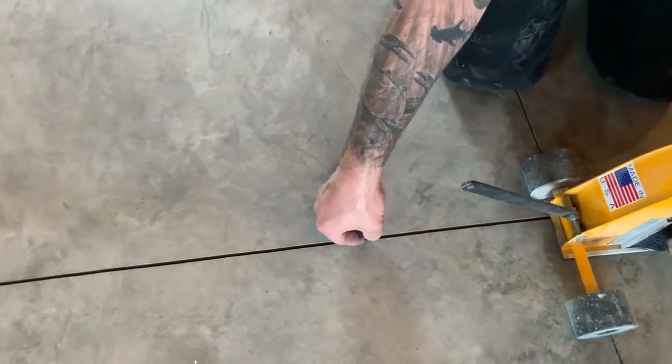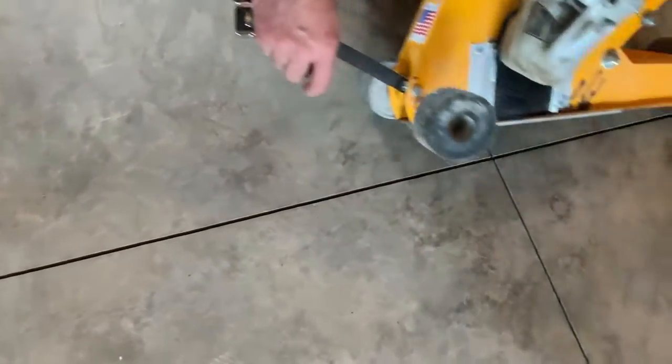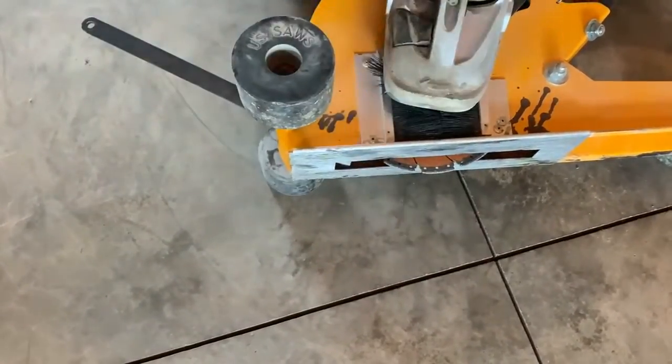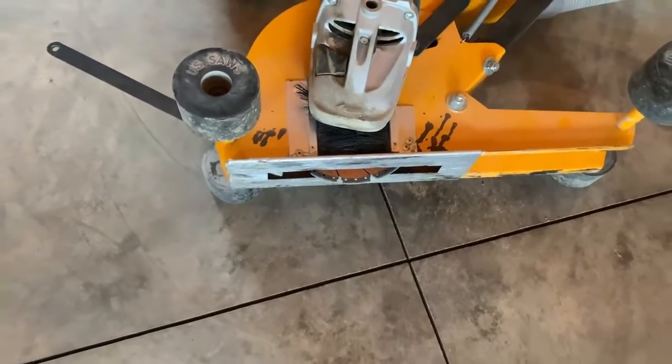So I'm just checking the depth here with a key. I have about a 1-inch cut, which is a nice deep cut. So I'm going to set the depth of my machine. I'm at about 3/4 of an inch. Okay, so that's the deepest it's going to go. You just want to make sure you don't overcut and create a problem.